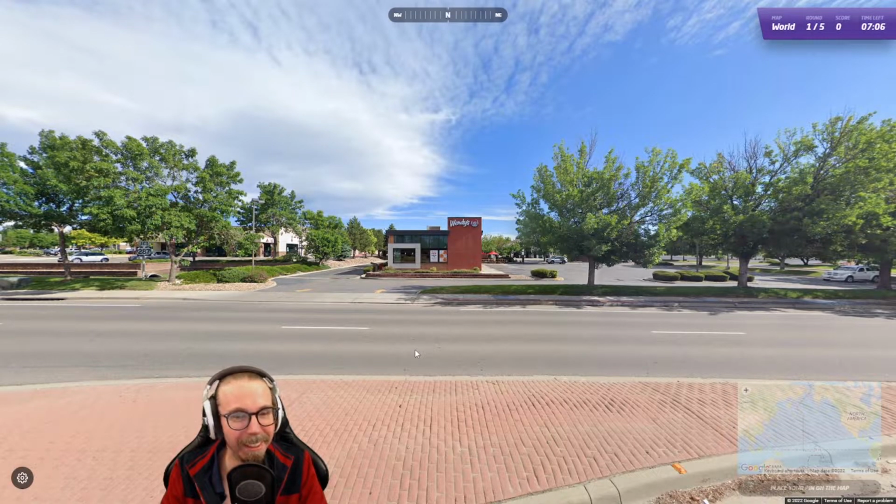That's pretty good. Alright, so I forgot to change the settings from last week's last thing. So this is what you get. We are not allowed to move. We're not allowed to zoom. We're not allowed to pan. We see a Wendy's, we do see Route 287, or Interstate 287, to the left. So, potentially, in the United States somewhere.